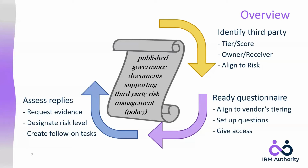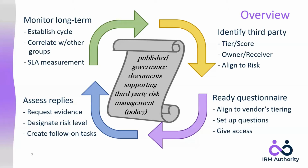I want to make sure that I'm carefully taking a look at the replies that I'm getting back from that vendor. And then, of course, I want to make sure that I'm understanding that vendor long-term. What are they doing for me? Again, you could call this operational monitoring. You can call it continual monitoring. You can call it continual improvement. You can call it really whatever you want to.